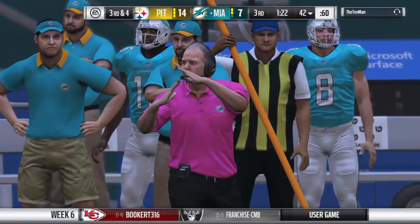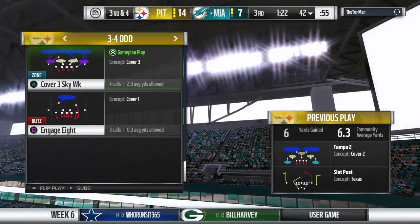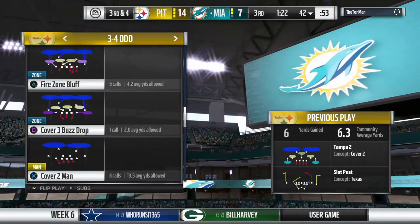And now with a play clock counting down, Chuck Pagano's going to take a timeout. It's just their first, so 2 remaining as they burn one here in this third quarter.